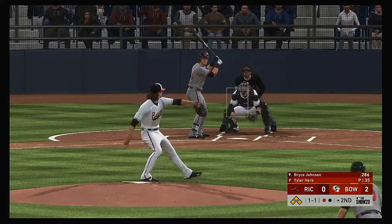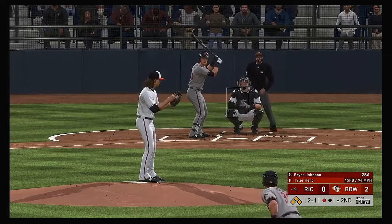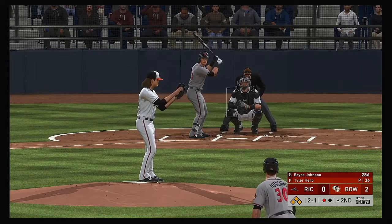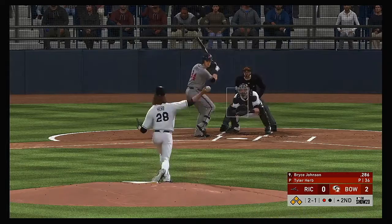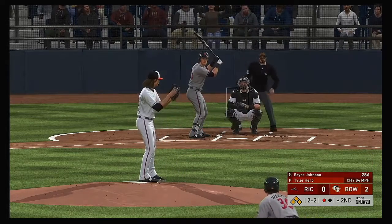Right. So now to the plate, number 34. That's the ball. A little bit outside. 2-1. 2-1 to count. Swings through it for strike number two.